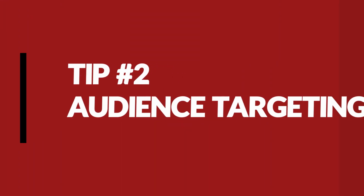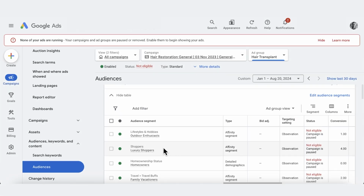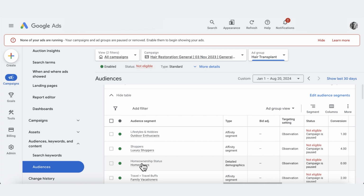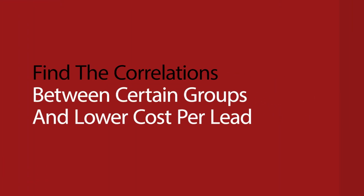Number 2, your audience targeting is really important. Google allows you to adjust your bids based on whether the person is an outdoor enthusiast or a luxury shopper or a homeowner or a family vacationer. Over time, you'll start to see that there's a correlation between people being parts of these groups and a lower cost per lead for your hair transplant clinic. At this point, we've seen what they are. I can't really give them all to you right now, but as you run your ads and you're observing these audiences, you'll start seeing them as well.